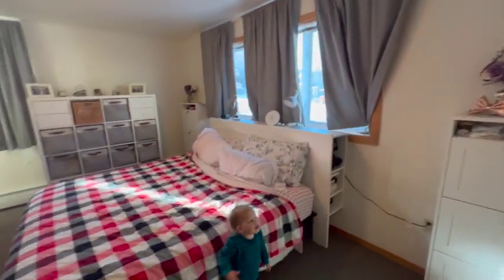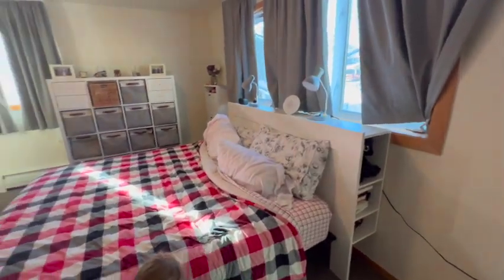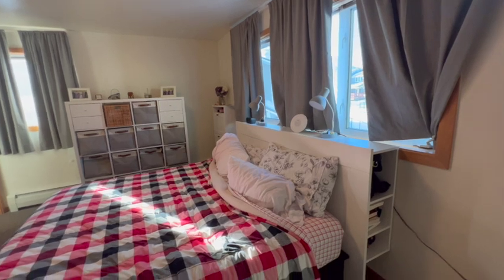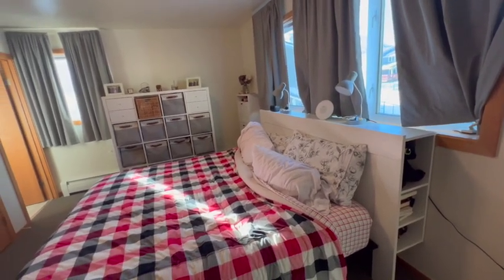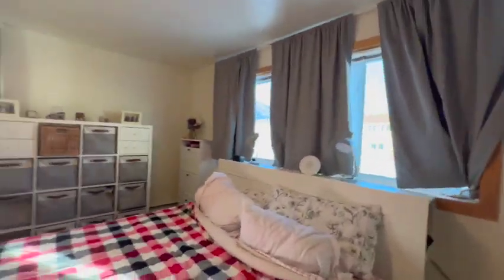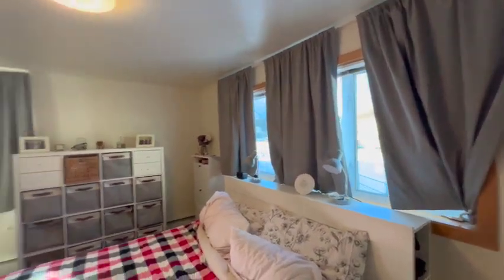So we have a king size bed and this IKEA shelf headboard thing. So, you know, we make it work. I'm not a huge fan of having the bed pushed up to windows, but for us it was kind of the only way that made sense. So the window's there.